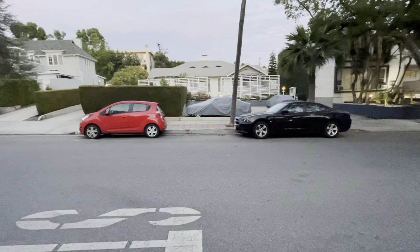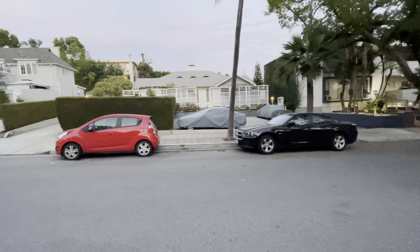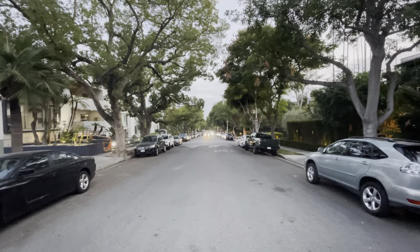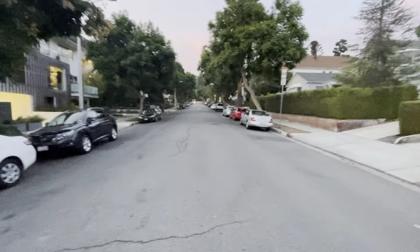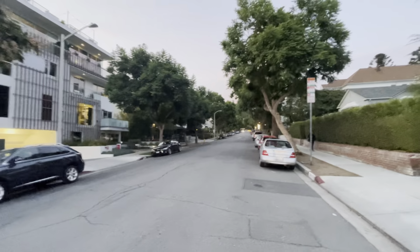I just got here. I think it took me almost an hour to get here from Redondo Beach. This nice residence over here. Nice street, huh? Nice tree-lined street that way. And straight ahead is Sunset Boulevard. I want to get up there and show you some things that I think that you'll find very interesting.